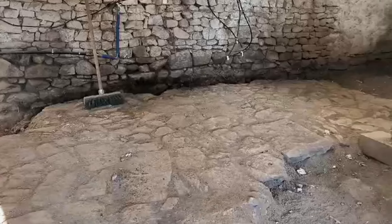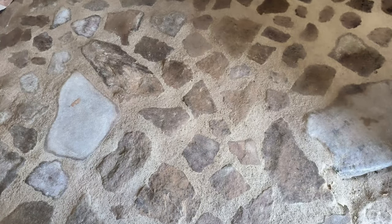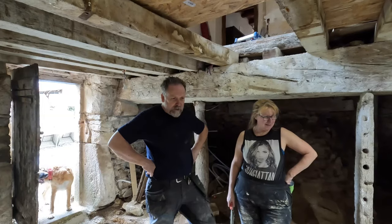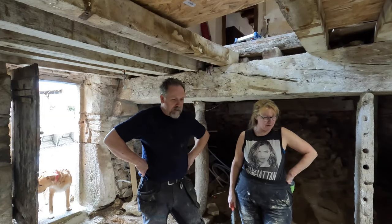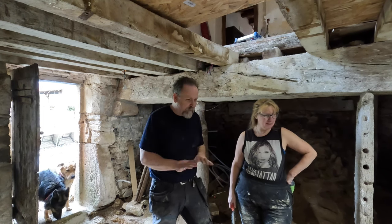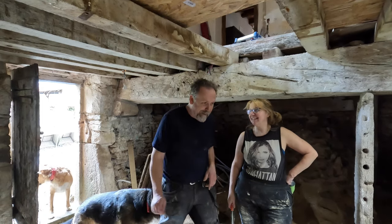Cool. You've got your work cut out to do the rest of it though. Yeah. So, well, now I've done that, it looks fantastic. Yeah, it flows beautifully. It looks flat enough. It is what it is, but it's flat enough. I tell you what, I'd love this in my workshop.